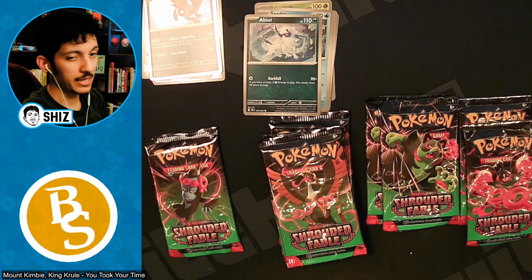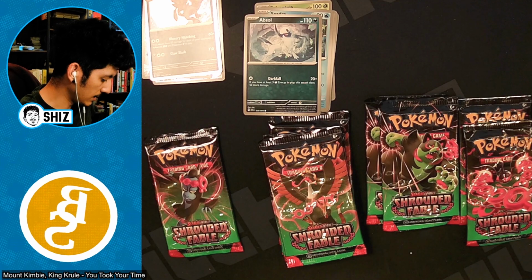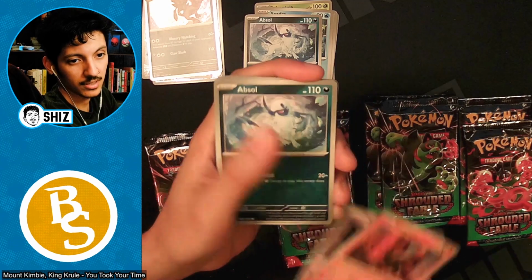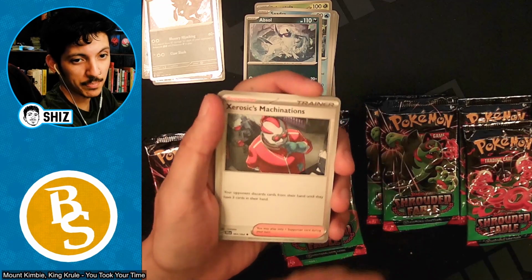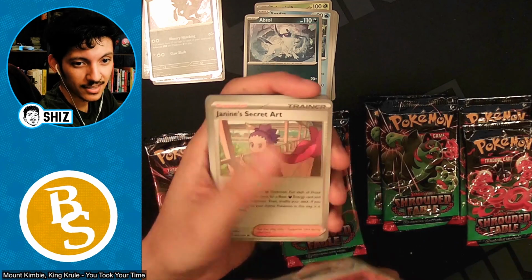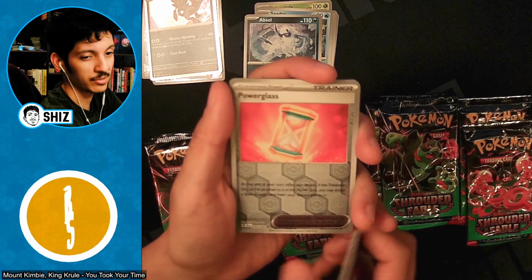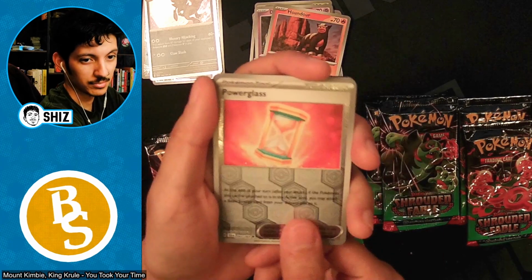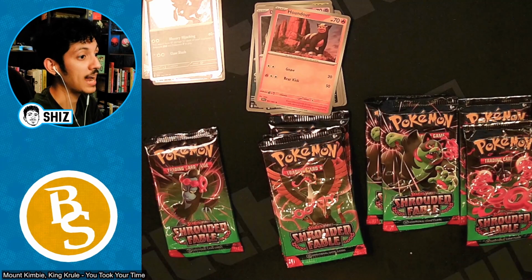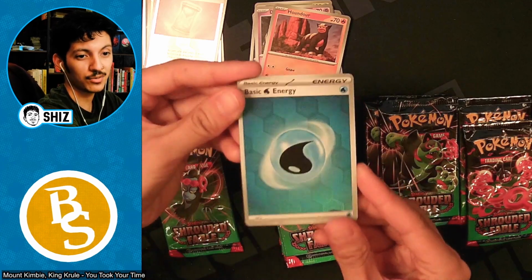Also, being able to rip the pack from the back is being really good today, so that can only mean bad news for us. Houndour, Drowzee, Absol, Seedot. Okay, we're seeing that pattern. Archaludon Machinations. Who the hell is that? Proban's, Janine's Secret Art. Okay, reverse holographic Power Glass. It better not be a reverse holographic Zoroark. That would be crazy. Okay, Kirlia. And you're actually kidding me. Whoa! Hold up. We got the holographic basic energy.